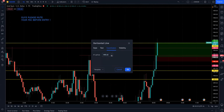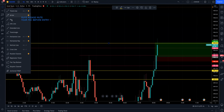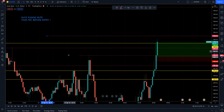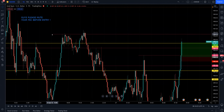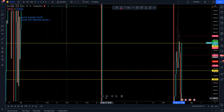The body of the candle closing above the 1905, and later on having a break above the 10 pips above the key level, which is roughly there. What do you have from the left-hand side in this area right here? You have a structure in this area right here, but at that point, you need to trust the 4-hour candle.